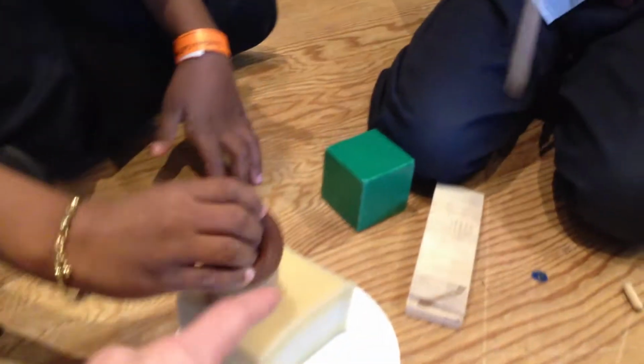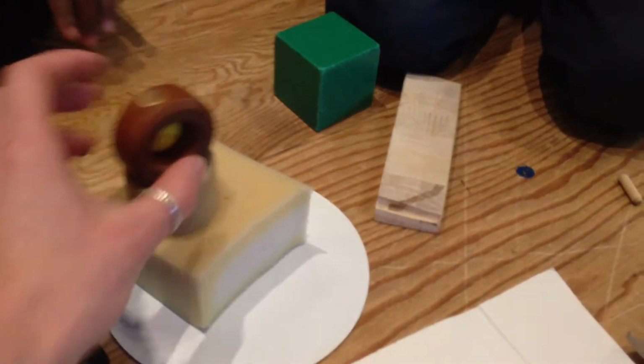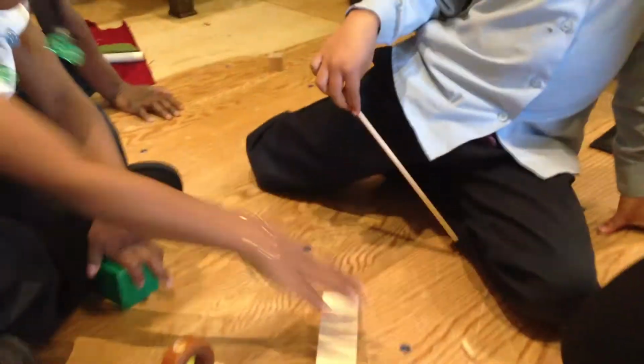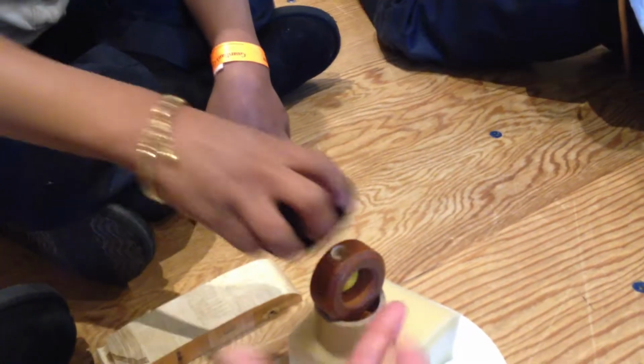Because that's curved. But what Maya said is it can stack here because it fits in that hole. Well, this is bigger. It's a little wider, so it can hold that. So kind of part of it can go inside. That was a neat thing to do.